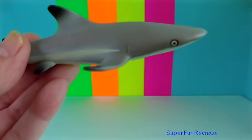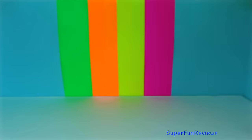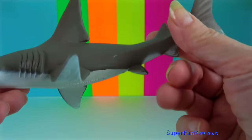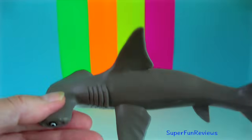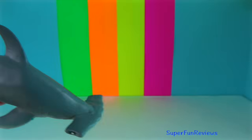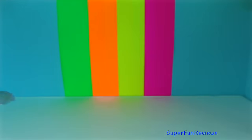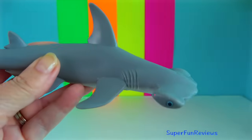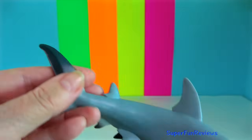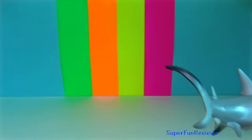Black-tip reef shark. Hammerhead shark. The cephalofoil is responsible for the distinctive shape of the hammerhead group and serves many purposes, including giving them superior depth perception and binocular vision, aiding hammerheads in navigation and finding food.